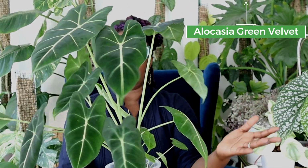I am loving my Alocasia green velvet. Look at those leaves. There's actually quite a number of plants in this pot, like 1, 2, 3, 4, I think there's about 6 or 7. I've had a lot of corms germinate. This plant had actually gone dormant and I thought it was dying, but it has rejuvenated and it's looking fantastic.